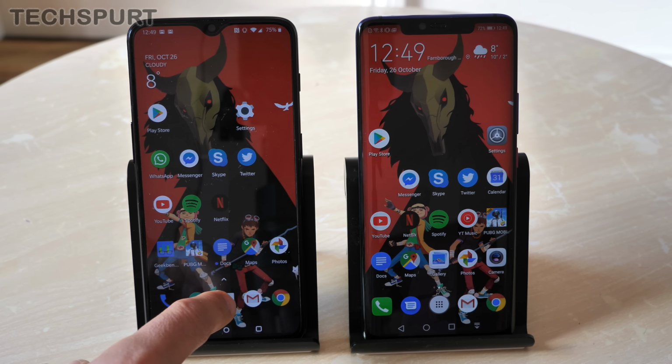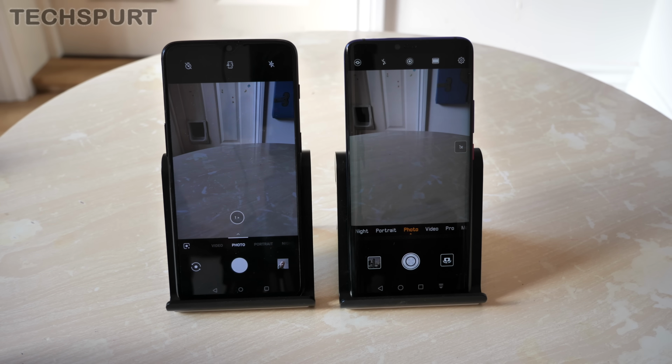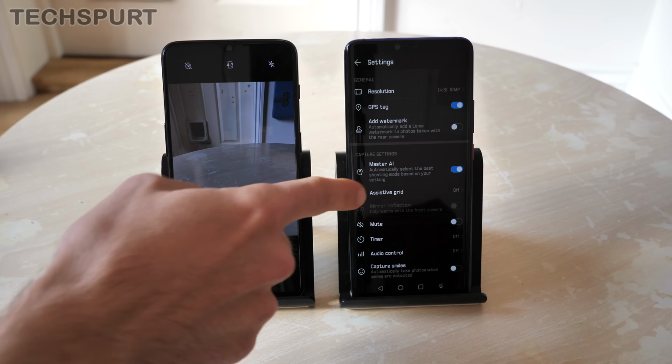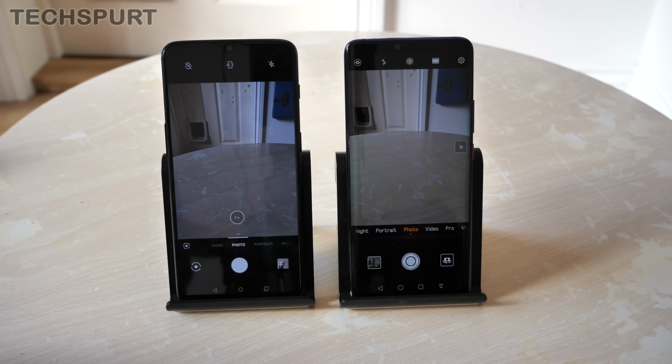If we jump on into the camera apps, you'll see it's a very different experience in terms of the features and everything as well, although they do share some very funky features as well. So in your standard auto mode, you get some nice shots on both the OnePlus 6T and the Huawei Mate 20 Pro. You actually get Huawei's Master AI functionality here on the Mate 20 Pro. That's just a slightly more advanced form of scene recognition.